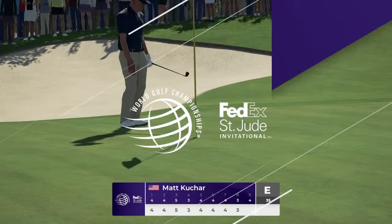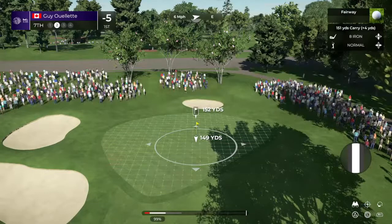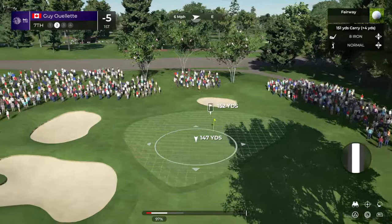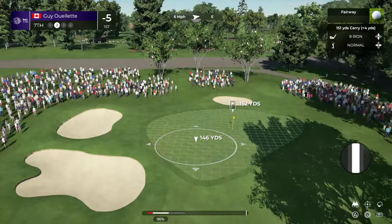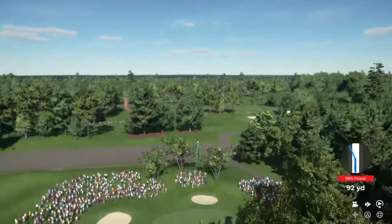And back to the course with the live action. And this shot from about 150 yards out. Wind is blowing left to right. Going to try and hold it against the wind. And choosing the 8-iron here. This one's going right at the pin here.